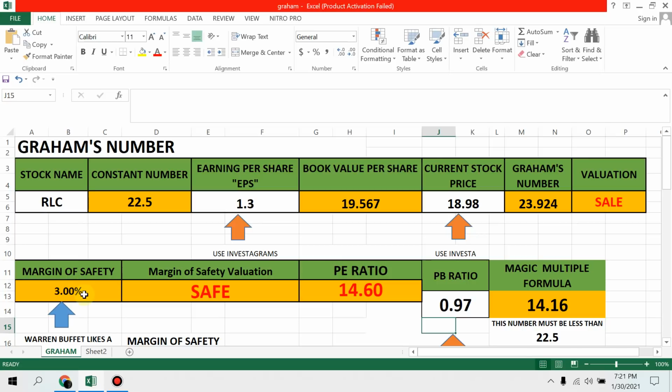Ayan. So, panglima natin si RLC. So, by the way guys, si margin of safety nga pala. Bakit natin ginagamit yan? Just in case na mag-file ng bankruptcy yung company. Pero, syempre, since mga blue chips to, hindi ka agad magpa-file ng bankruptcy, no? Ayan. So, much better kasi kung meron tayong margin of safety, para safe na safe yung ating investment.